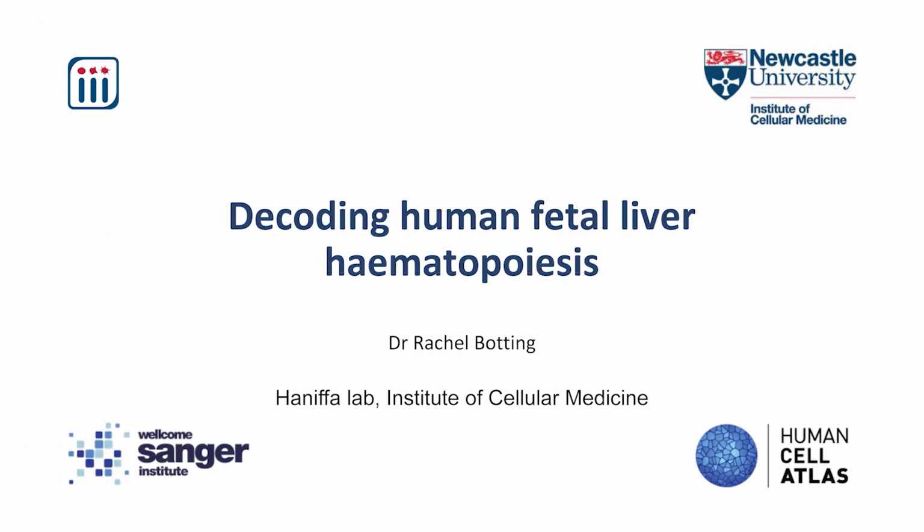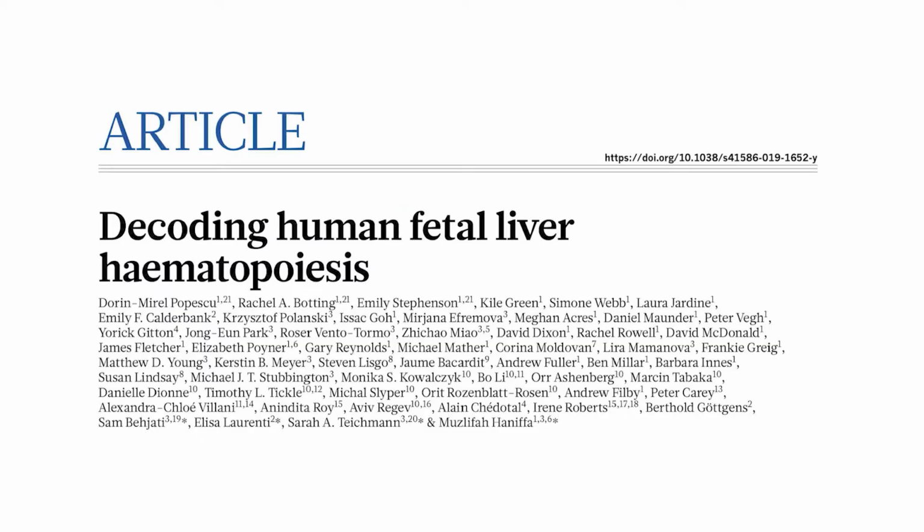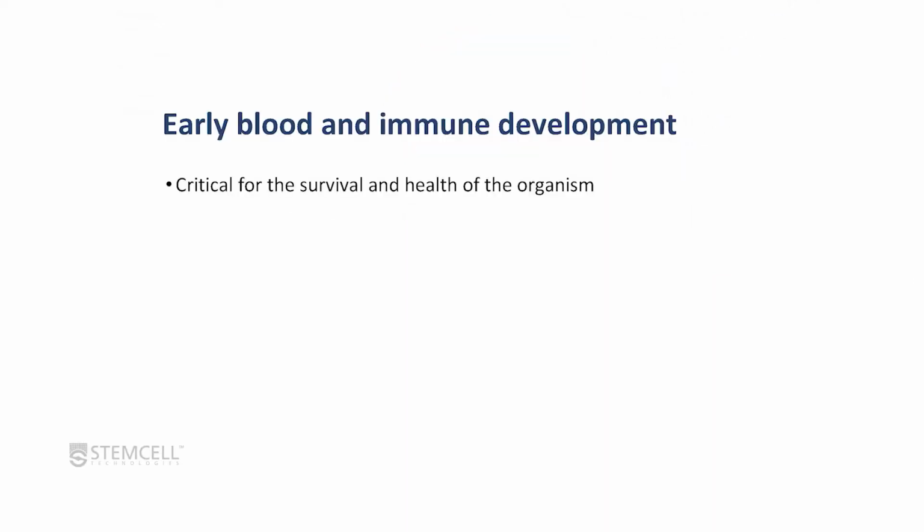So yes, as was mentioned, I'm going to go through some of the work that we've been doing in the Hanifa lab, specifically looking at one of our more recent publications, which was looking at decoding human fetal liver hematopoiesis. So this was a big collaborative effort. It was mainly led by our lab, but we did a lot with the Sanger Institute, and then we did some comparisons with data sets from overseas, so there's quite a few that were involved in this study.